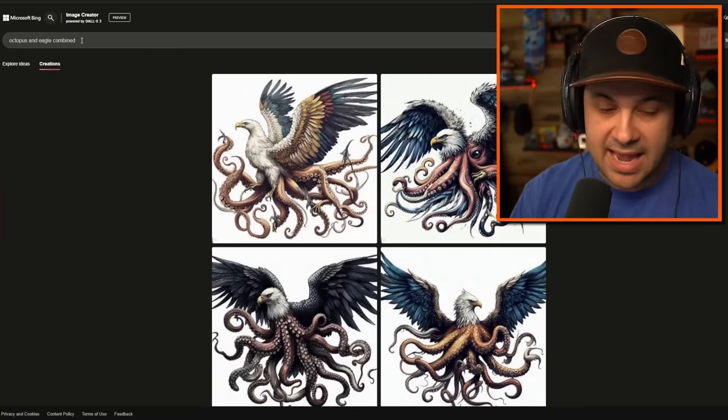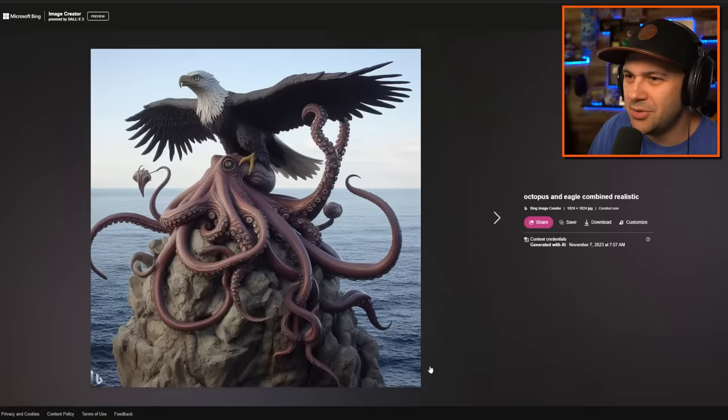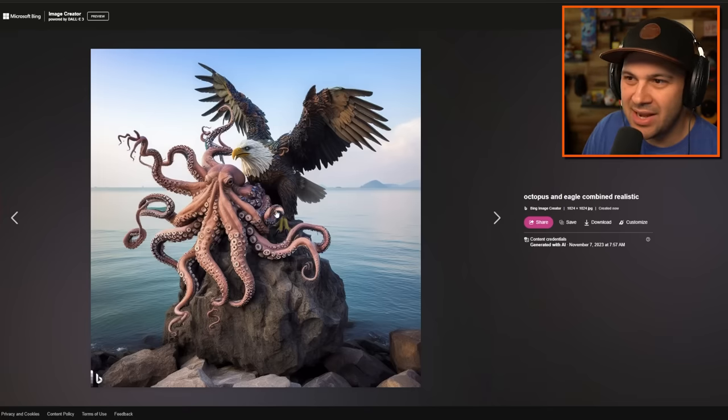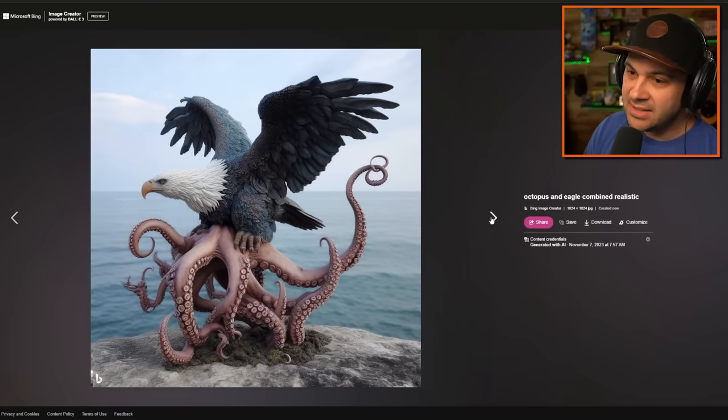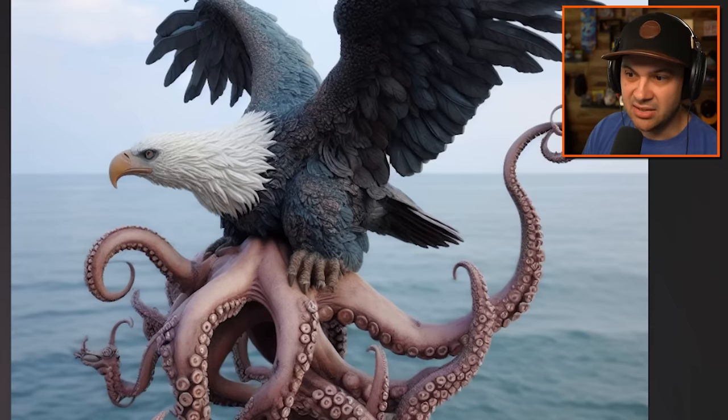That's horrifying. But let's add realistic to make it even more horrifying. Probably. Oh, okay. I mean, these two are just an eagle attacking an octopus. What happened? These look like statues. They look like some kind of exhibit at Disneyland or something. These just look like an eagle and an octopus hanging out. Now this, okay, not really getting combined vibes here. It just looks kind of like the eagle ate the octopus's head and is now sitting on tentacles. I don't know.